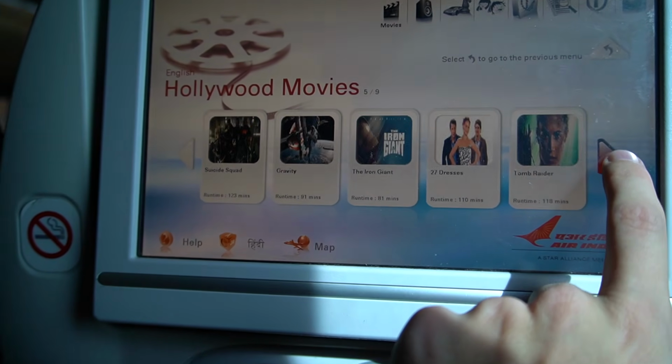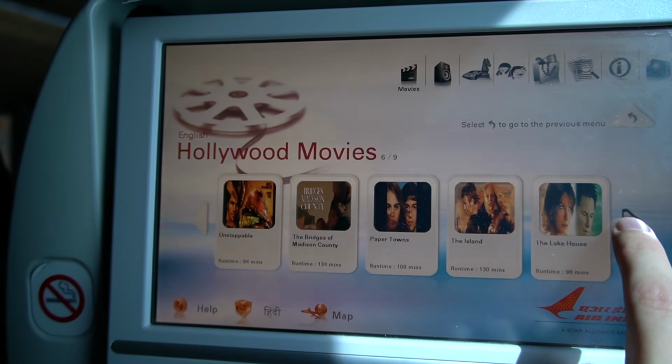So I just browsed through the in-flight entertainment, a few Hollywood movies, heaps of Bollywood. So if you love Bollywood, that is your flight. Screen is responsive. What doesn't work is the in-flight map, unfortunately, which is one of my favorite features, because I always want to know where we're located and how much longer we have to go. But unfortunately, it gives you an error. It says the resolution is not supported. Otherwise you get those headphones with it. The size of the screen is also alright.